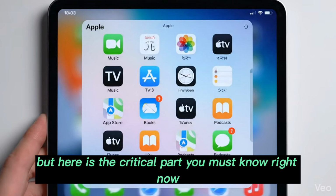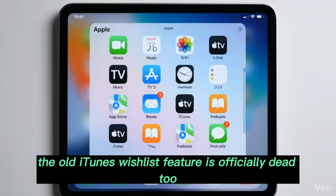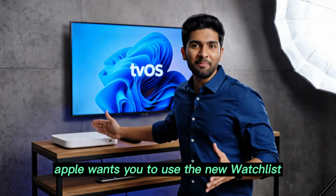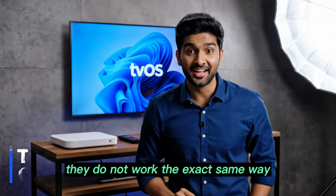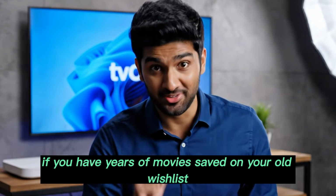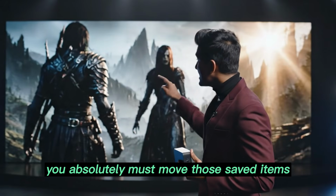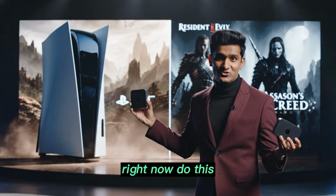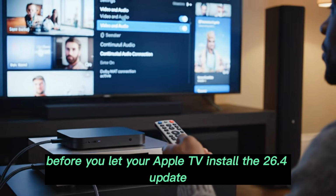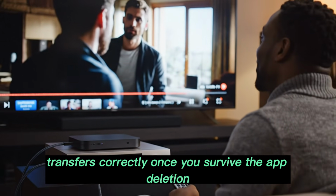But here is the critical part you must know right now. The old iTunes wishlist feature is officially dead too. Apple wants you to use the new watch list inside the main TV app. However, they do not work the exact same way. If you have years of movies saved on your old wish list, you are in danger of losing that data. You absolutely must move those saved items over to your new watch list right now. Do this before you let your Apple TV install the 26.4 update. It is the only safe way to make sure everything transfers correctly.